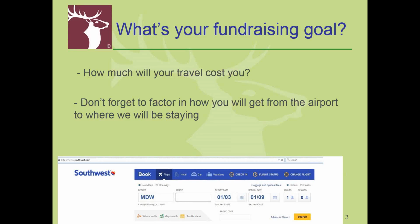Before you can begin to fundraise for the trip, you'll need to look up how much money your travel will cost you. You'll need to share this fundraising goal with your prospective donors. If you'll be flying, start looking up some flights and gauge how much money your travel is going to cost you. Make sure to factor in your transportation from the airport to where we will be staying. In most areas, you can take a taxi or public transportation from the airport to where we'll be staying, so it's important to factor that into your fundraising goal.